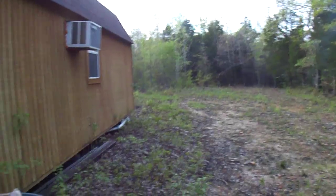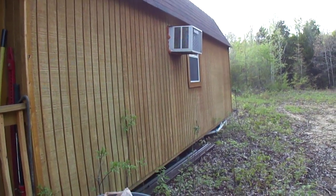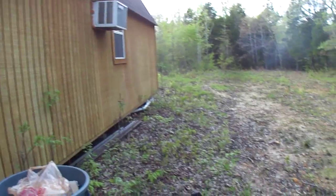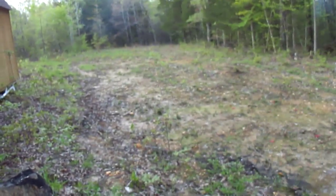But here's the yard. I just started that AC up to see if it worked because it's been sitting for like a year, since I didn't start it up in October. So it's working. I don't like to let stuff sit too long without turning it on. And I guess that's about it.